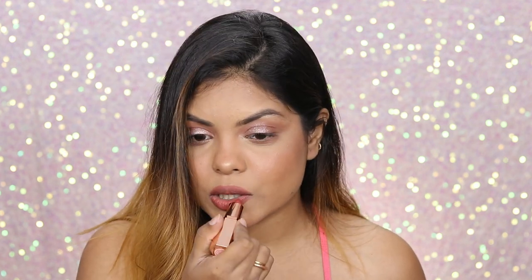I'm gonna swatch it kyunki mujhe bahut swatch karne ka man kar raha tha, and this is the shade. It's so pretty, right? Thoda try karke dekhti hu. Very comfortable, yaar. Very matte. So I'm gonna do a separate swatch video of this on my Insta.